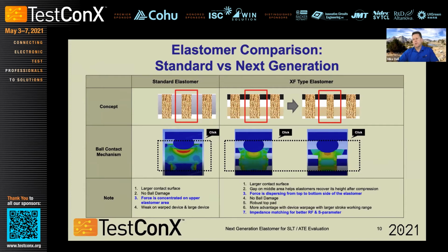And for the really large packages, today's CPUs and server processors that might have warpage of up to 200 microns, we build our elastomers closer to 2 millimeters tall to compensate and give them the stroke necessary to work well through the life of the elastomer. Okay, thanks. Please continue. All right.